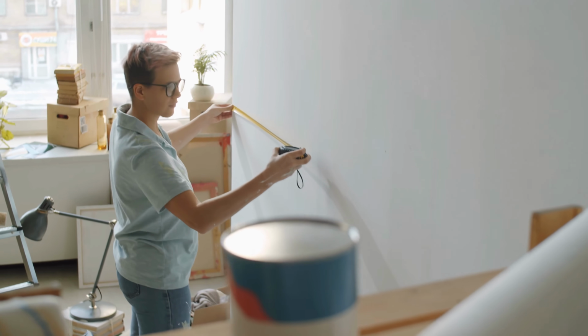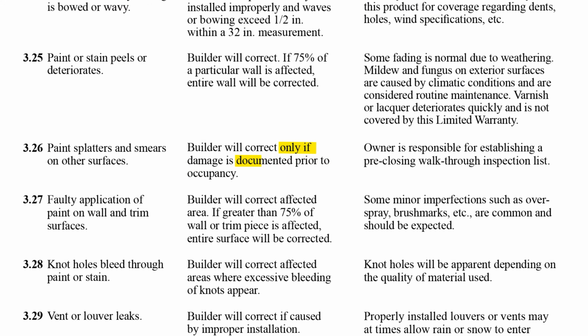fits D.R. Horton's criteria. As you go through this section, you'll see a lot more of these excluding phrases. I mean, many of the entries have limitations on size, like usually they have to be at least 1/8 of an inch or 1/4 of an inch in size to be covered. Another thing you see a lot of is the phrase only if documented prior to occupancy.